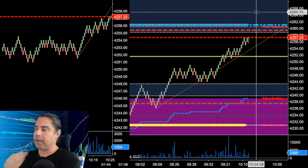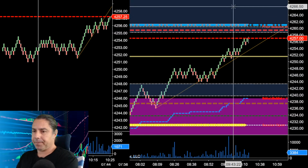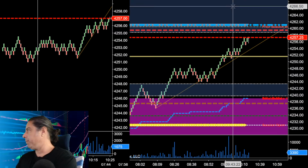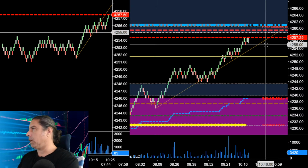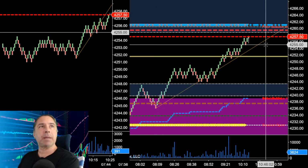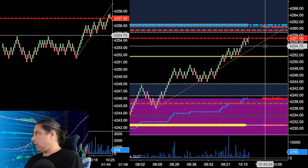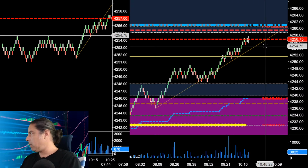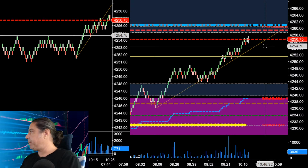Bear trap, yeah. Okay, could be. POC still at 52.50. The market has accepted higher prices. Market stop buy. All right, here we go. We just hit a 500 and 542 stop.